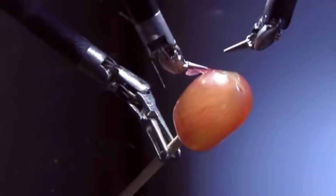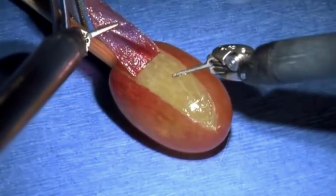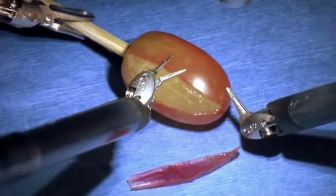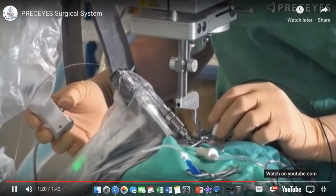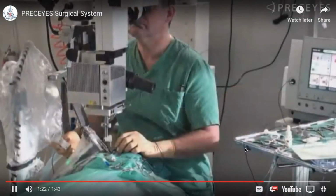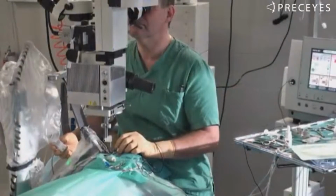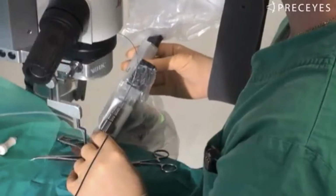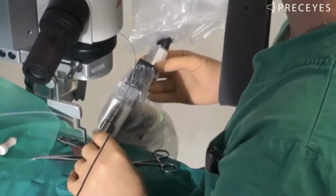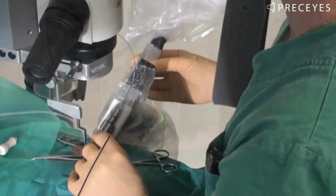The Da Vinci system is not the only impressive system. There is another impressive system, the Precise Eyes surgical system. Precise helps vitreoretinal surgeons improve their precision of movement by a factor of 10 to 20. This enables surgeons to perform new procedures and promises to enhance established procedures. The precision of Precise enables surgeons to perform vitreoretinal procedures that they cannot perform by hand.